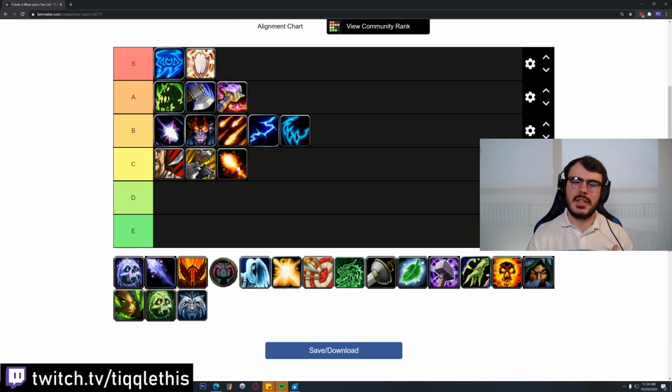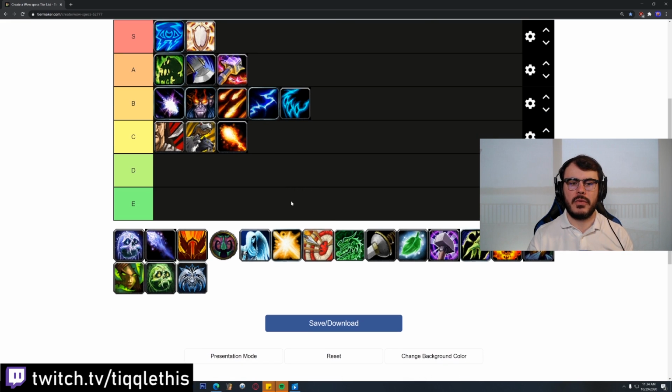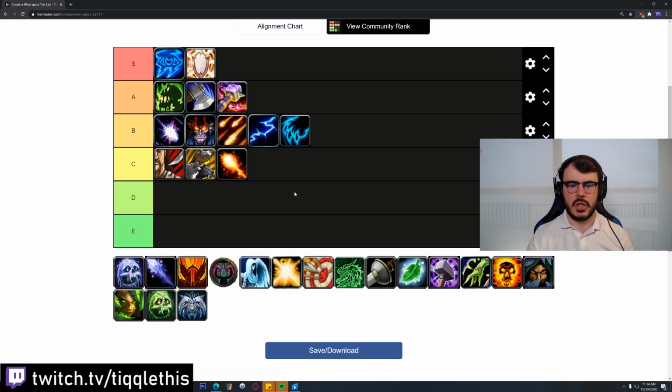I think that they're going to sit here for a little bit and recuperate as their other specs kind of shine a little bit more. So again, Phoenix Flames, flavorful. Even if they bump the damage up for Fire, and we did see one Fire Mage in Mythic testing that was pumping, I would probably only put it up to B just because I think the playstyle hasn't really been flavored up too much since the beginning of that spec.